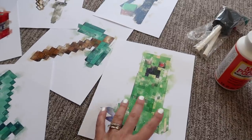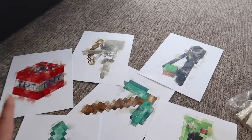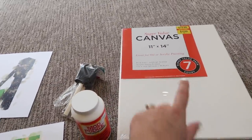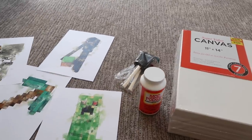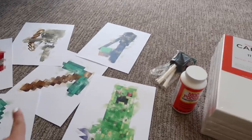All you're going to do is either print them off at your house or go to Staples or somewhere and print them off. And then you can print them in whatever size you want. And then you are going to be able to attach these onto your canvases for a fraction of the cost of getting store-bought canvases that are already pre-printed.